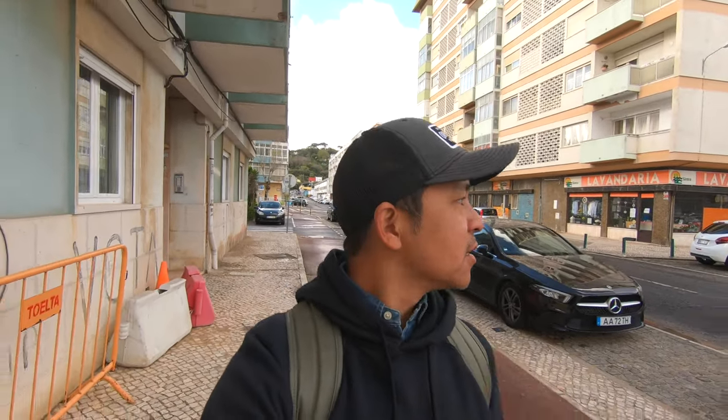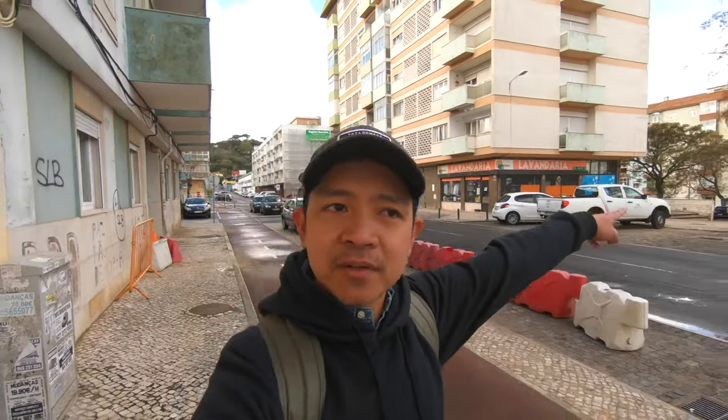Just before heading to our actual tour, we decided to stop at a very local place. It's called Portela de Sintra, and we went to a cafe where everyone is local apart from us, and it's very cheap. We had two pastel de nata and two americanos for three euros. You can't get that anywhere else. And yeah, the town is quite nice. We're on our way to meet our guide, and it should be here. I think it's on that road, so let's go.